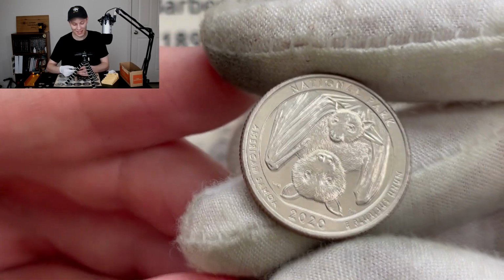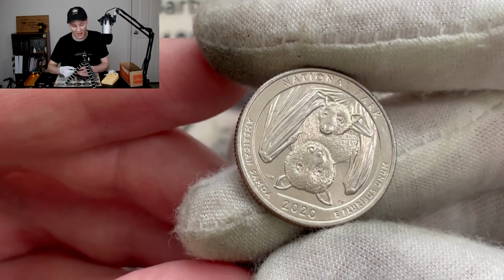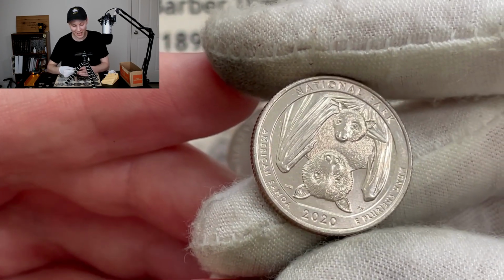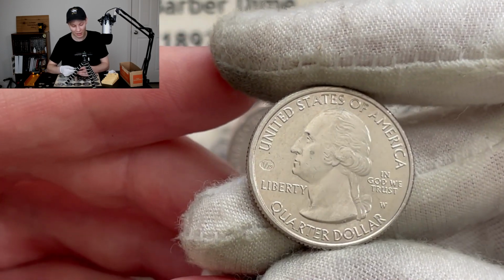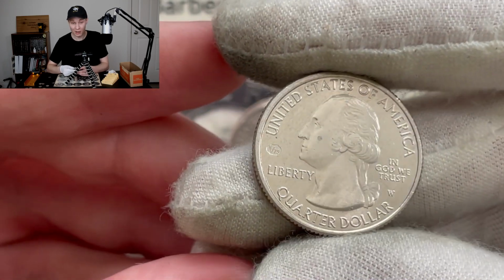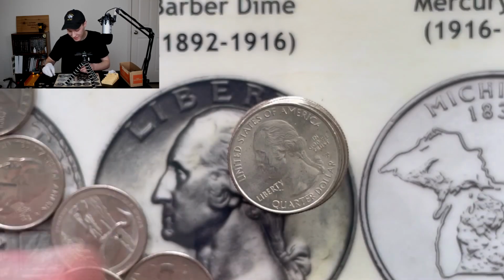And of course, it is the National Park American Samoa, the face of 2020. As you all know, the significance of the bat in that year. That is awesome. I think this is my second American National Park American Samoa 2020 West Point coin. That is so cool, guys. These are so rare.